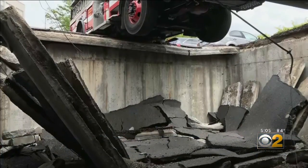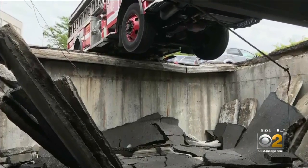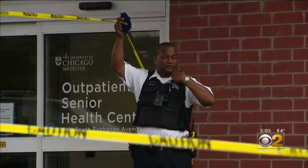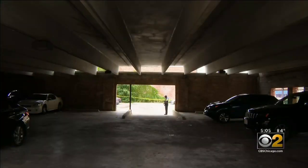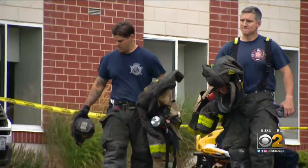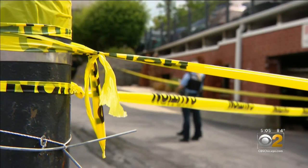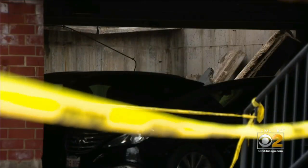The truck weighs more than 40,000 pounds with water, so firefighters drained the rig to lighten the load. City records show the garage was built in the late 1990s. 12 years ago, it was repaired. The fire department said it was thankful the collapse had not happened when passenger vehicles were driving on the deck, or they could have fallen through the hole. I'm glad everything is okay and no one got hurt, because it looked dangerous.